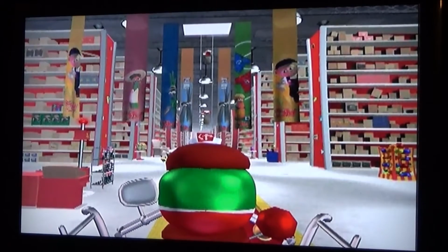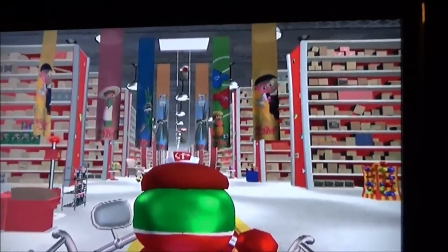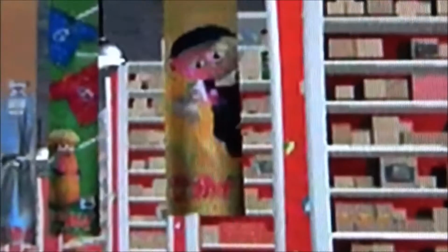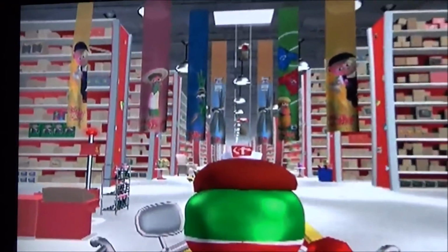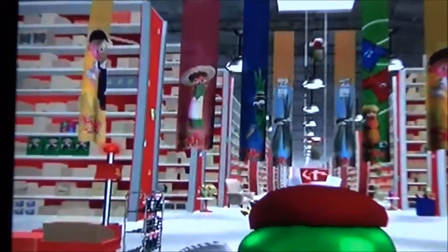Later in the show, when Madame Blueberry goes into the Stuff Mart, you can see Buzzsaw Louie on the signs and the boxes from The Toilet Saved Christmas. Also in the Stuff Mart, you can see the lovey asparagus and some other veggies on the posters.